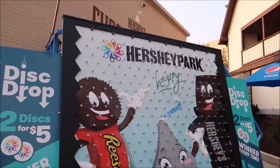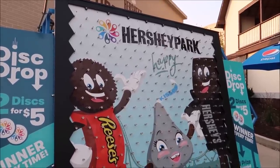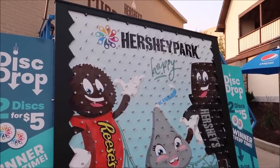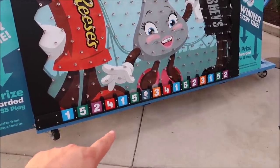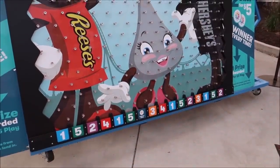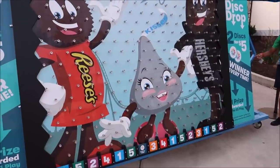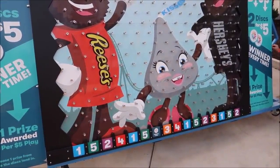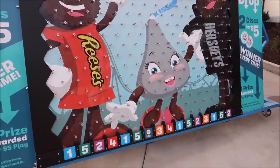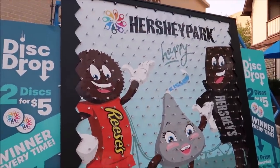I don't think I've ever seen anything as cool as this. They have like a Plinko. Is that what you call it, Plinko? Yeah. And you pay two discs for $5, but one of the prizes is one of those fast tracks, skip the line. So you can literally play $5 and try to win a skip the line pass, valid for one ride. How cool is that? I feel like that's worth the risk.